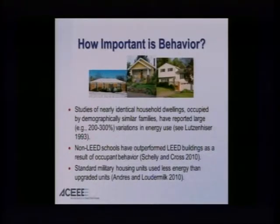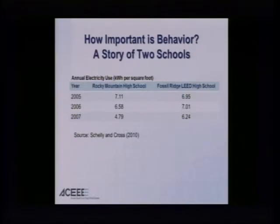Non-LEED schools, and I have one interesting data set here, have outperformed LEED buildings as a result of occupant behavior. Standard military housing units use less energy than upgraded units. Again, studies are coming to the fore suggesting that behavior can have a huge outcome. I'm going to explore just one of these with you here: the story of two schools in Colorado, the Rocky Mountain High School and the Fossil Ridge LEED High School.